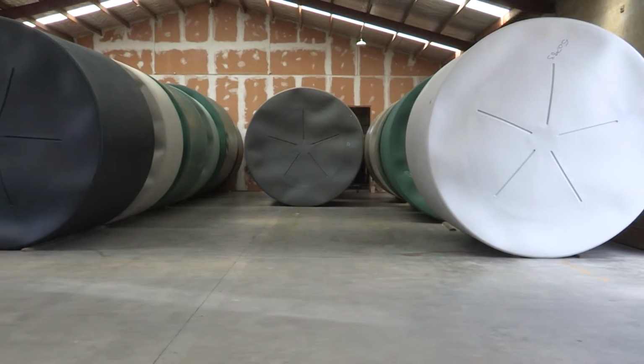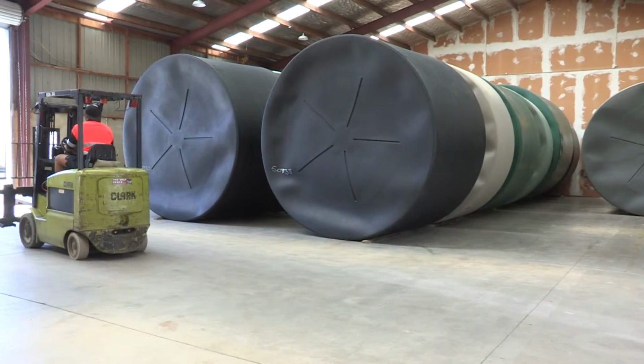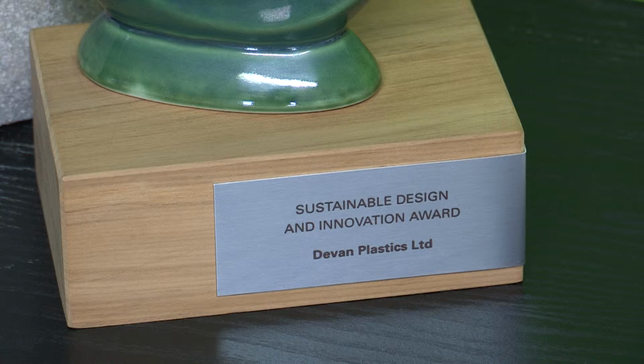So I'm very proud to say we're not the manufacturer of acres of stuff that goes into landfill. I mean, Devan is very conscious of the fact that we do use a petrochemical-based product, so we're extremely responsible in the way that we operate our plants and our equipment and everything around that. We certainly have a very ingrained recycling program, and you'll see we've won a couple of awards through the Sustainability Council for initiatives around our recycling and how we operate on site as a manufacturer.